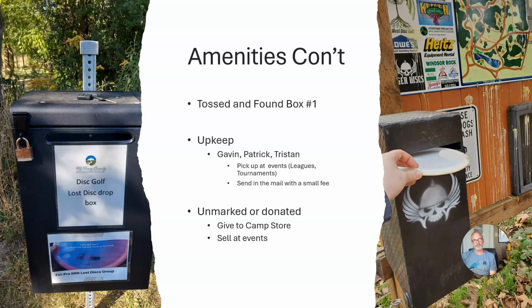But really, what we're looking for in a lost and found is just some place where you can put lost discs. Every week, every 2 weeks, I'll give them a call and say, hey, your disc is here. I'm going to model it right after what Centre County does, which is just to have pickup at events. So if you lost a disc, I can say, why don't you meet me there? Or, if they're in the Altoona area, I'm happy to meet them down here. If they're out of town, I'm happy to mail it to them.